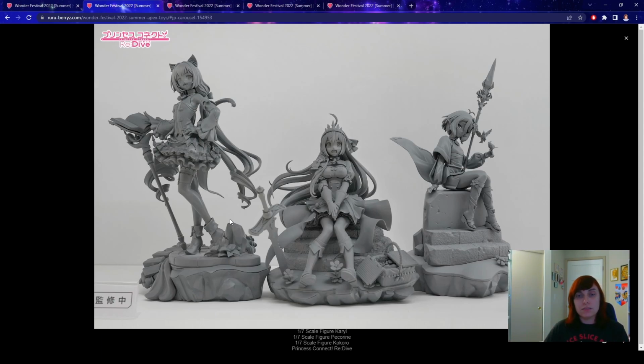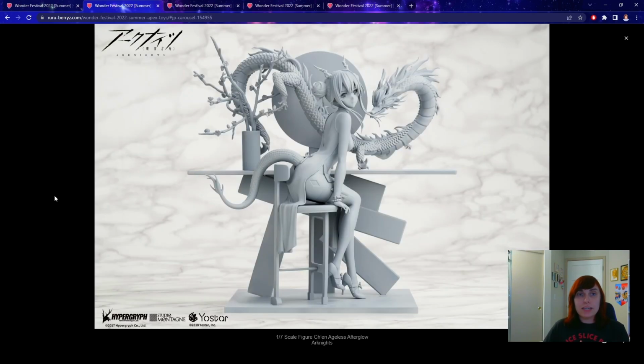Next we have, again from Apex Toys, another figure that I'm very, very excited about. So this is a 1/7 scale figure of Chen Ageless Afterglow from Arknights. So Arknights I am very, very little familiar with. I did start playing it a little bit. I barely scratched the surface of the game though.